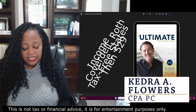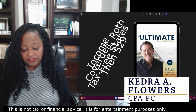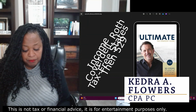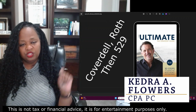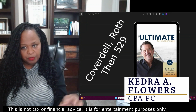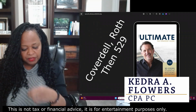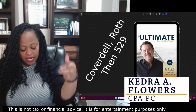Number 3 is start with a Coverdell for kids' education instead of starting with the 529 plan. And the biggest thing with the Coverdell is that it can be self-directed. You can only put $2,000 in there, period, per beneficiary, not child, but beneficiary. So you can put that $2,000 in there every year and let it add up.